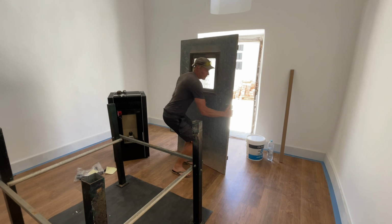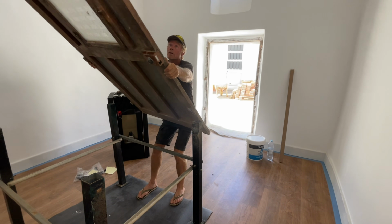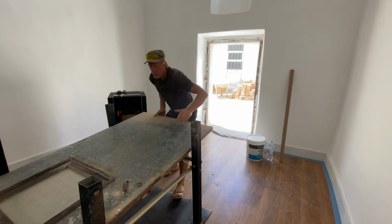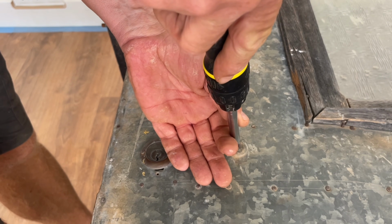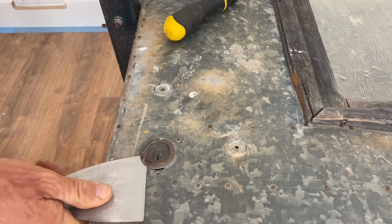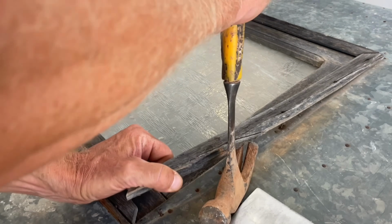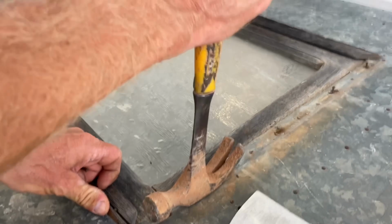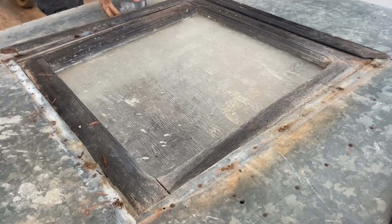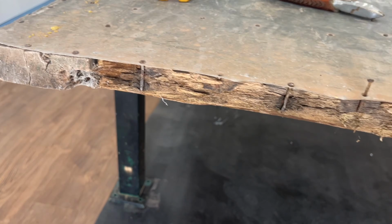Actually not that heavy. The only thing that's screwed is this handle. Everything else is nailed. There is a little bit of rot at the bottom of the door, but we can replace that part.